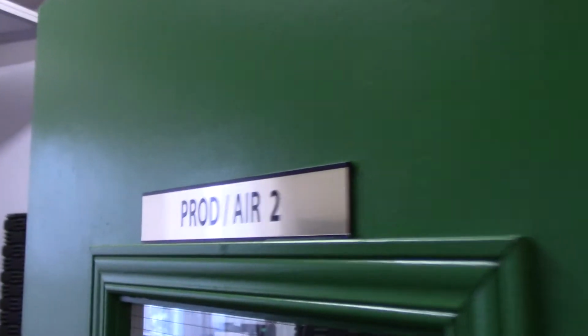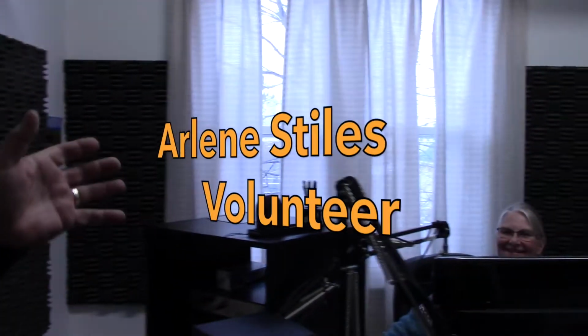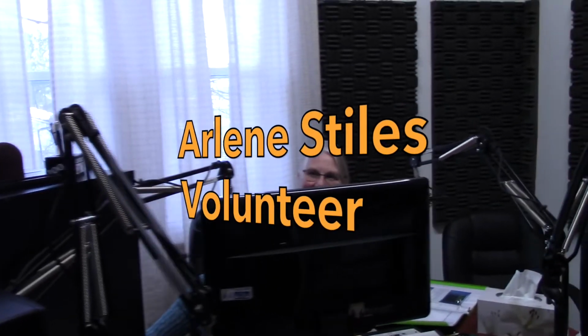Okay, our next stop will be what we call our middle studio here. And in this room, we have it set up for our on-air people. They can come in and practice when they're first learning our broadcast system. So when they're new to the station, we bring them in here. They can play and learn and push buttons without destroying the radio station. Arlene Stiles is one of our volunteers. She does a morning show on Monday mornings with her husband Bob. And right now she's plucking away at the keyboard here, working on stuff.